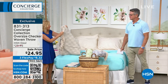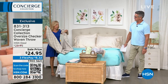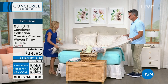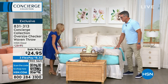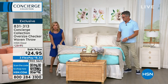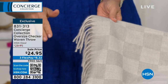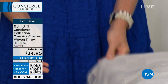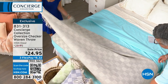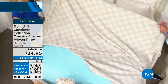What's so nice about this is it's large enough. Typically you think of a throw for your living room, right? But this is so large that it can go right over the end of your bed. Look at how big it is on a queen-size bed. When you drape it over your bed, the fringe just hangs down on each side. Even if you've got a king-size bed, this is gonna look great. And then when you unfold it, look at how big this is. It's basically the face of a whole queen bed.